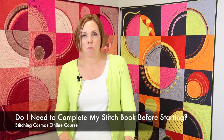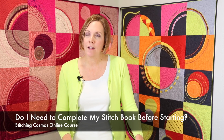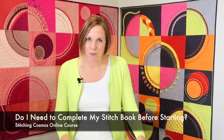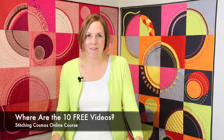Maybe instead of doing the stitch book all up front, and for those of you with a lot of stitches, that could be quite overwhelming, maybe you work on lesson 1 and a couple pages of your stitch book. Start with lesson 2 and then integrate a couple more pages of stitch outs from all those wonderful decorative stitches. The more you stitch, the more you'll use them. Trust me. So a stitch book is great, and like I said, it's one of our free videos, so we will put that down in the links below for you to get started, maybe even before you enroll in the course.